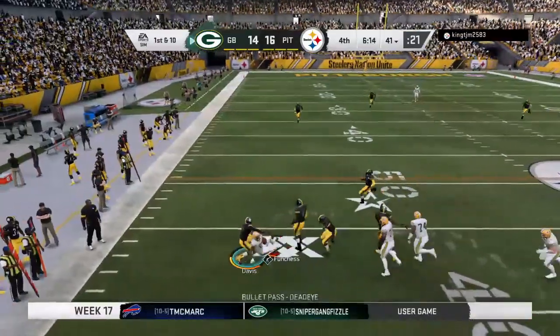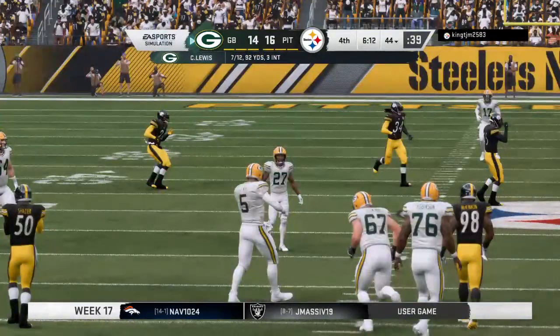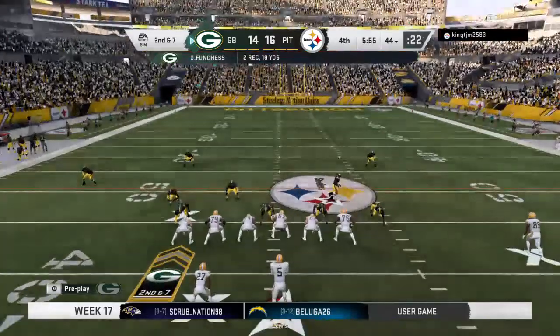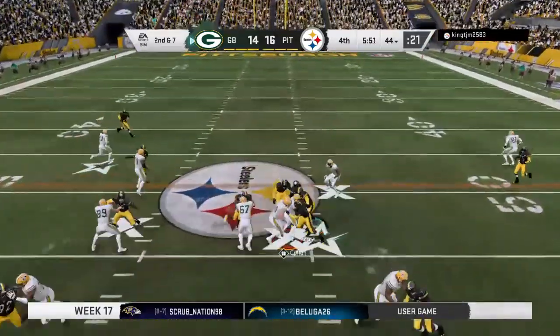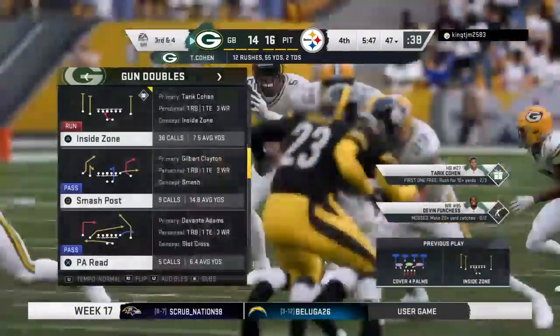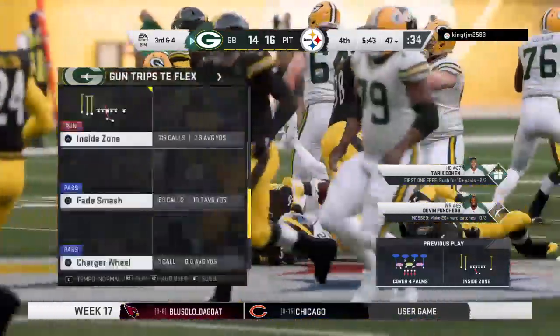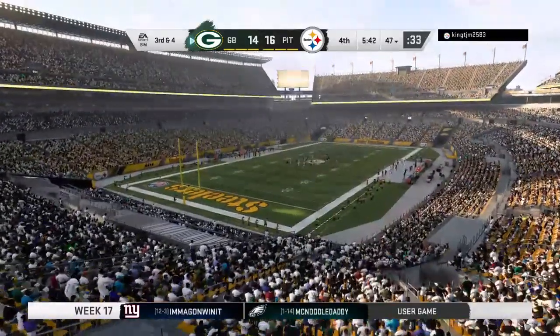Now a quick throw as that's complete on the hitch route. The completion good for 3, and it's second down. That first down completion only netted him 3. Second and 7. Now they'll run it with Cohen. And a minimal gain here as he's up to about the 47-yard line. 3 yards on the pickup. That's going to set up an interesting third and about 4 to go. Brings up third down.